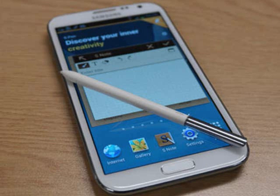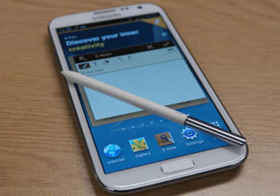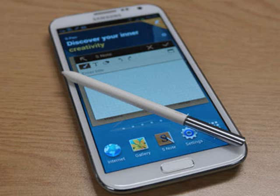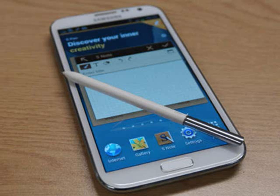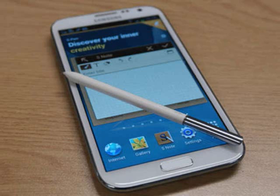On the other hand, AirView, which lets you hover over gallery folders, emails or video timelines to see previews, is a clever idea that's sadly not quite intuitive enough. It's tricky to remember when to press down on the S Pen button, and you don't get enough information to stop you just clicking through to what you want to see.